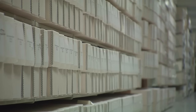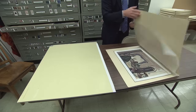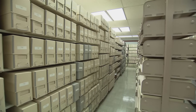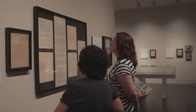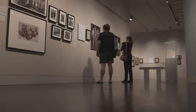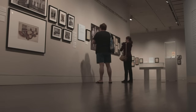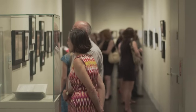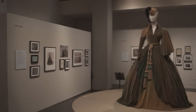The exhibition, The Making of Gone with the Wind, is drawn completely from the Ransom Center's archives. We've spent the last 3 years going through this material. We've read through some 40,000 pages of documents and put it all together to tell this incredible story. There are more than 400 items in the exhibition, including David O. Selznick's famous memos, hundreds of behind-the-scenes photographs in the making of the film, and 3 original dresses worn by Vivien Leigh, including the famous curtain dress.